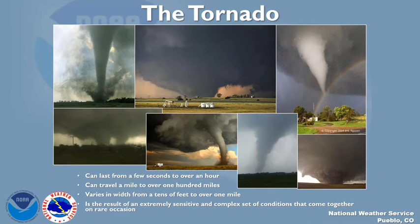And of course, the tornado can be the most damaging part of the storm. It depends on how strong it is and how long it lasts. Sometimes the hail is more the issue, but tornadoes can last from a few seconds to over an hour, can travel a mile or less to over 100 miles, and can vary in width from tens of feet to over a mile. One of the tornadoes in the southeast, just might have been Easter or might have been later, I can't remember exactly when, was reported over 2 miles wide. So they can get very large, very destructive, and they are the result of an extremely sensitive and complex set of conditions that come together on rare occasions.